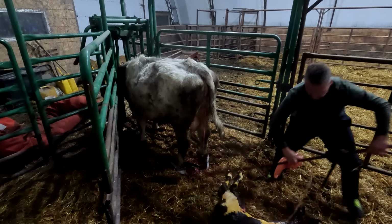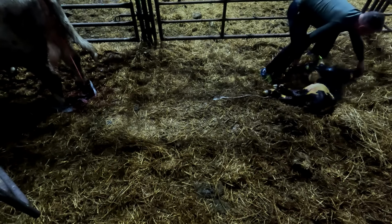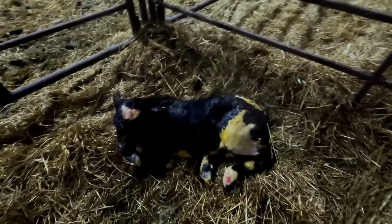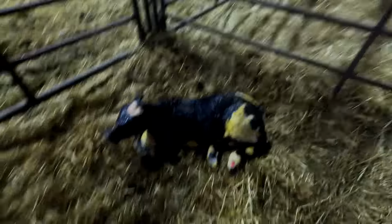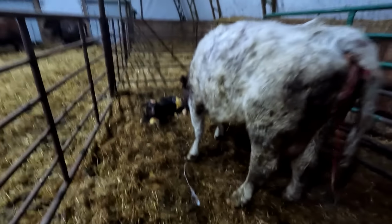All right, we got ourselves a nice little bull calf. Well, not little. It's gonna be well over 100 pounds, I'm sure. But he's breathing, head's up, eyes blinking. I'll let Mama out and let her do what she does. Back up there, Glossy. There you go. All right, I didn't even get too dirty.